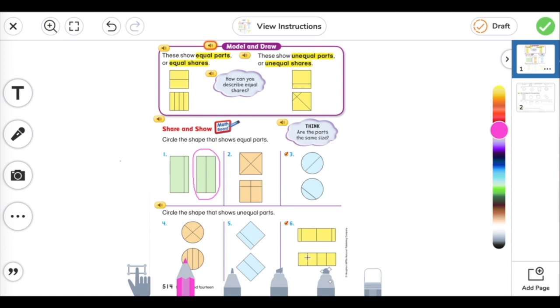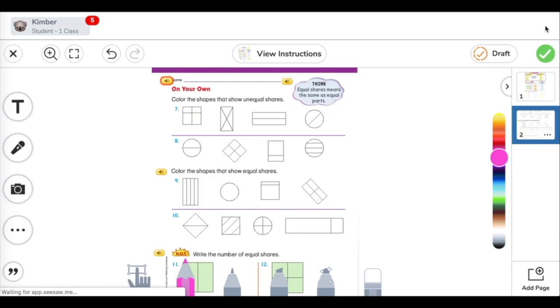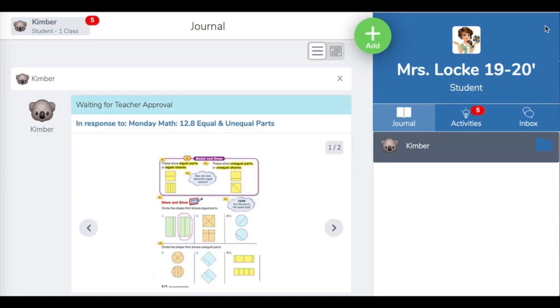Now, there's supposed to be a second page. Where is that second page? If I look over here, I am right now doing page 1, but I want page 2. So I just tap on it. And I still have my pencil here, my pink pencil, and I'm going to do everything on the back. When I'm done, I'm going to come up here and click on this arrow. So I'm going to do this. And, I guess you didn't have to choose your name after all because you're already logged in. So now it says that this student finished and it says waiting for teacher approval.